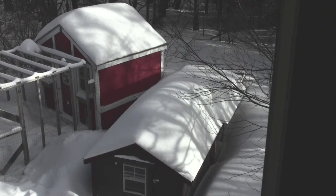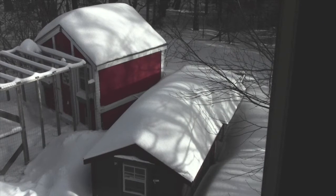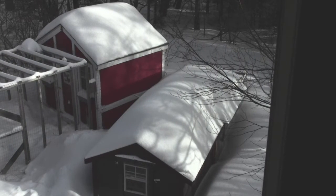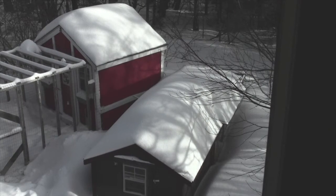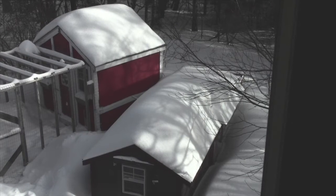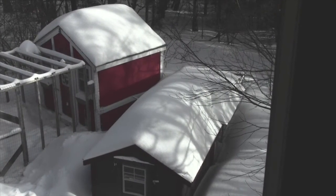And until yesterday, some of the snow was starting to disappear here. There was still lots of snow on the roof of the two coops there, but it had gone down quite a bit. And I guess you can see the enclosed area on the red coop. All that roof was roofed over with heavy snow, and that had melted.